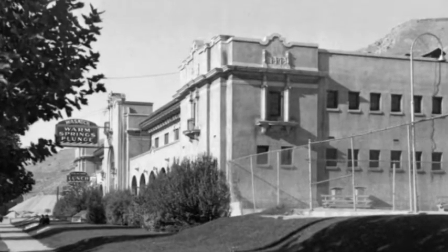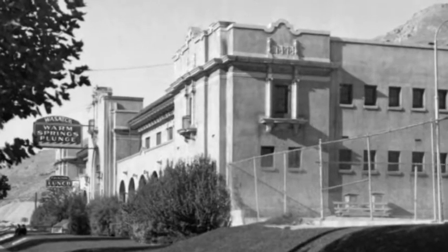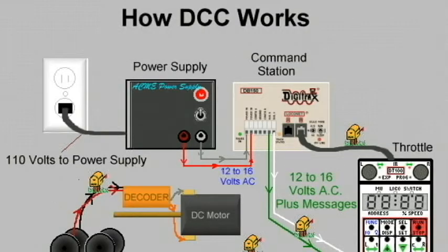It is an HO model railroad that is located in the basement of the old Warm Springs Plunge building up in North Salt Lake on Beck Street. It has currently around 25 members. It's DCC controlled. When did it actually take residence here in the basement of the museum?